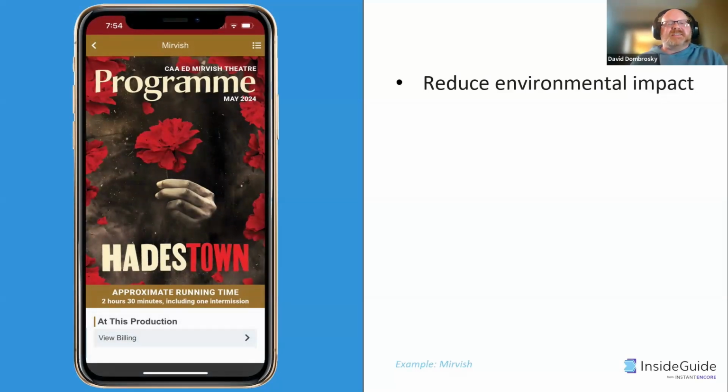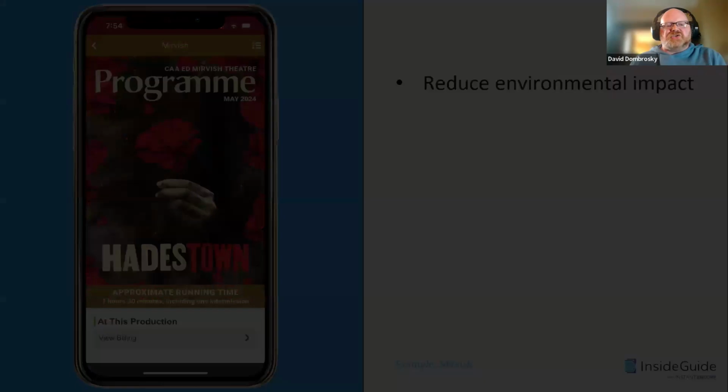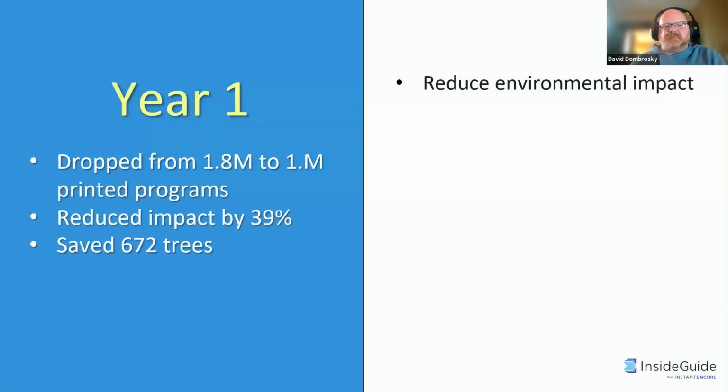The first client for InsideGuide was Mirvish Productions. They are Canada's top producing theater company with 4 Broadway style houses in the Toronto area. In their first year of using InsideGuide, they dropped from 1.8 million to 1.1 million printed programs. That's a reduction of 700,000 programs, which reduced their impact by 39%. It also saved 672 trees.